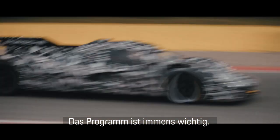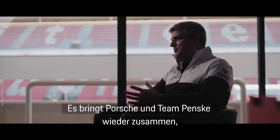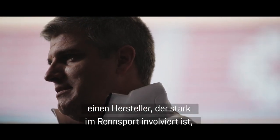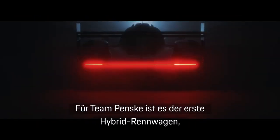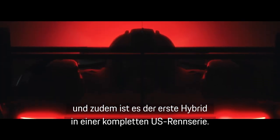This program is huge, and even before the LMDH thing, it's bringing Porsche and Team Penske back together, so a huge manufacturer that's heavily involved in racing and then a huge racing team together. And it's the first hybrid race car that Team Penske's raced, but it's also really the first hybrid race car in a complete US series.